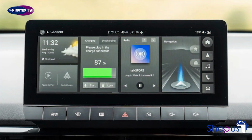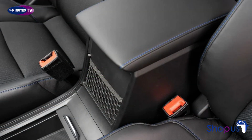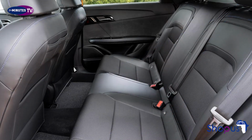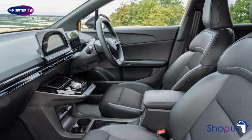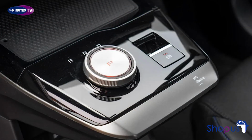A more relevant benchmark of real-world driving is the MG4's 0 to 30 miles per hour time, because it will arguably spend much of its life in and around town navigating through stop-start traffic. The 168 bhp model completes this shorter sprint in 3.1 seconds, while the heavier 200 bhp version needs 3.5 seconds.